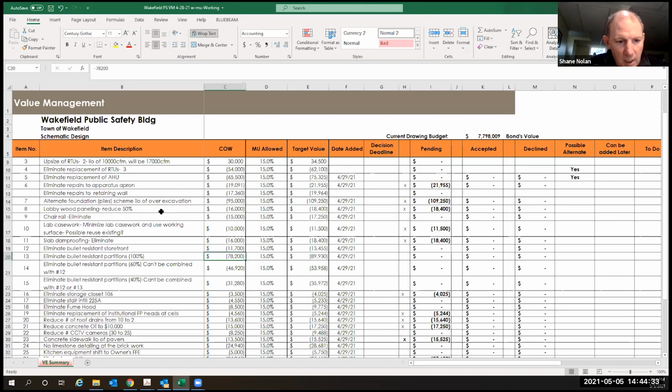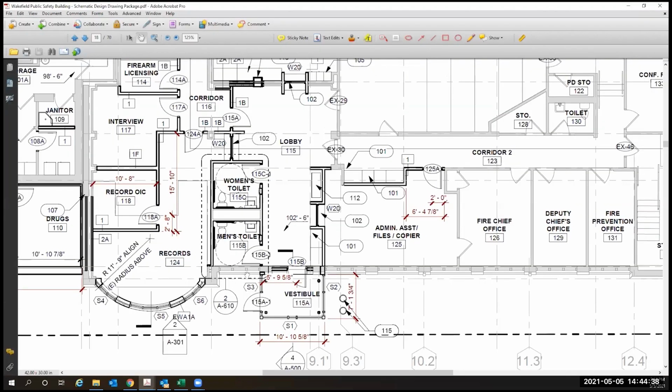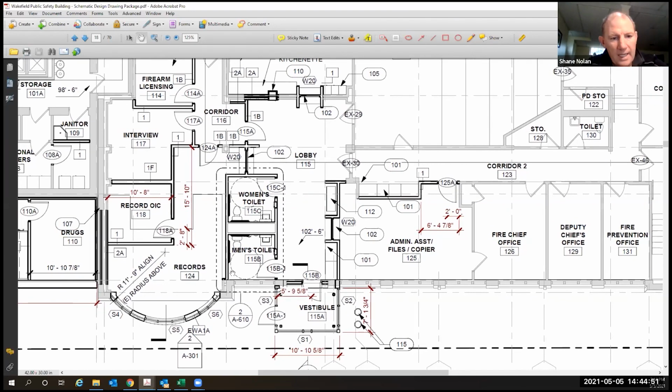Can you pull the lobby up again, Don? Sure. So right now, as I understand it, if you go to the bottom corner of the men's toilet, go left. The wall at the back, from there up, keep going up across to the transaction window. To the right, to the right. Yep, there you go. Pretty much the whole perimeter of the lobby is bullet resistant. Correct.